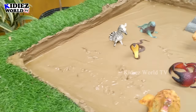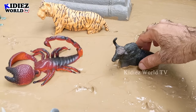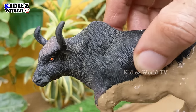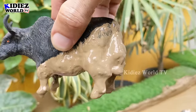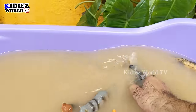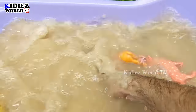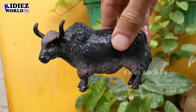Let's see who's next. The next one we have is the buffalo. A big size, this jungle animal is so wild and so big. As you can see, the big horns on his head. And he's very muddy. So let's watch this buffalo, a big jungle animal. Here we go. Buffalo.